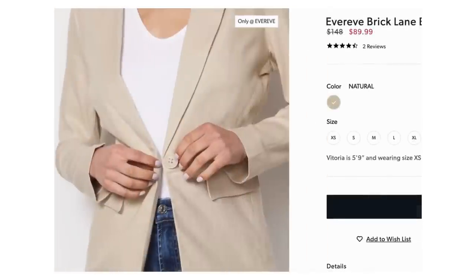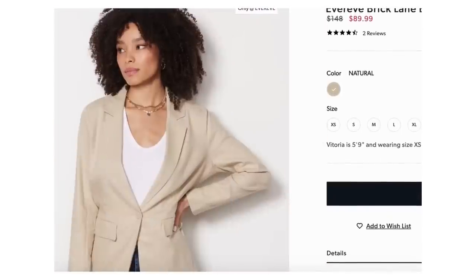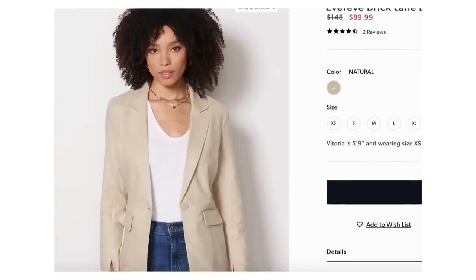This next one is from a store called Ever Eve. I think that's how you pronounce this. And this comes in size extra small to extra large. Love this one as well. Real nice blazer. $90, currently on sale from $150. So it's marked down right now. And I like the color of it and the cut.